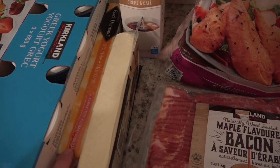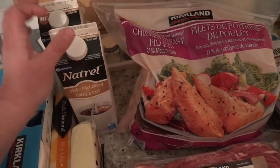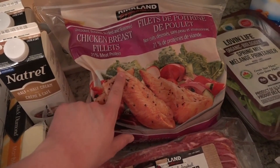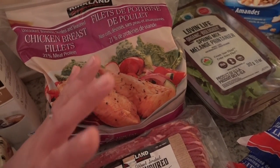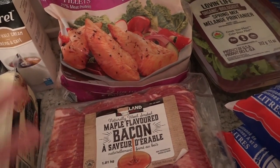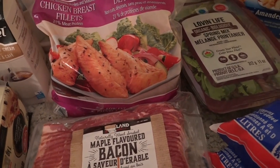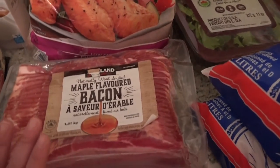Some marble cheese, mozzarella cheese, 2 half-and-half creamers, a bag of the chicken fillets from Kirkland brand. We usually get the chicken breasts. However, I'm finding that the fillets might work a little bit better. A smaller portion of meat, and we tend to chop things up anyways to use on salads and sandwiches and different things like that. So the fillets might just be a bit better.